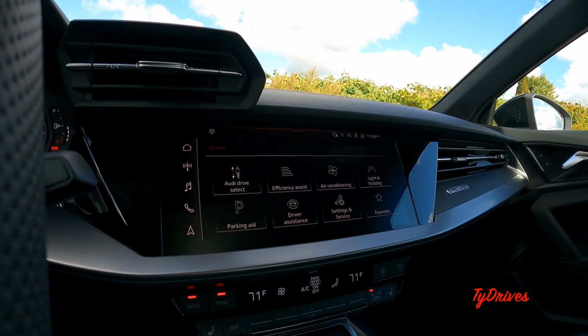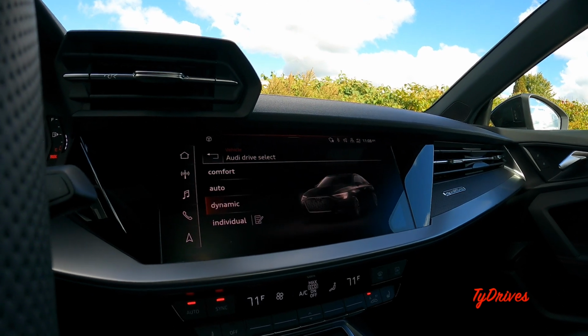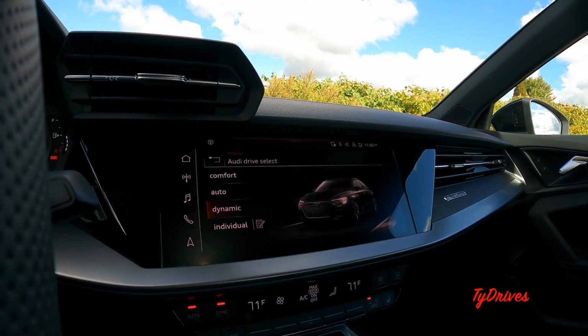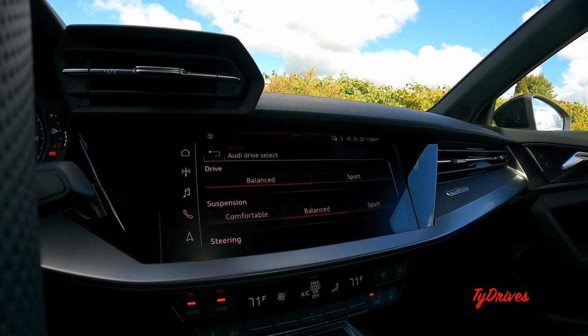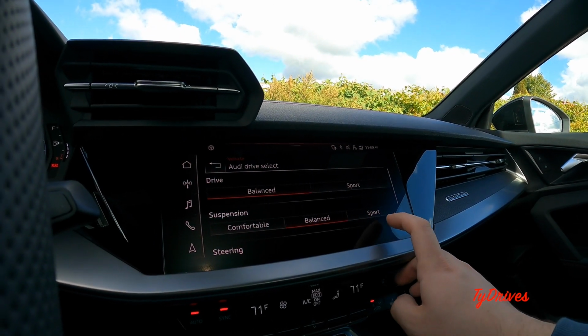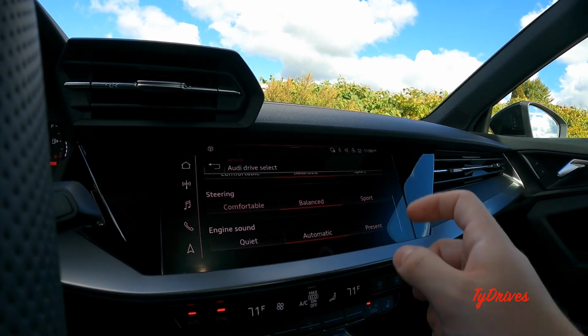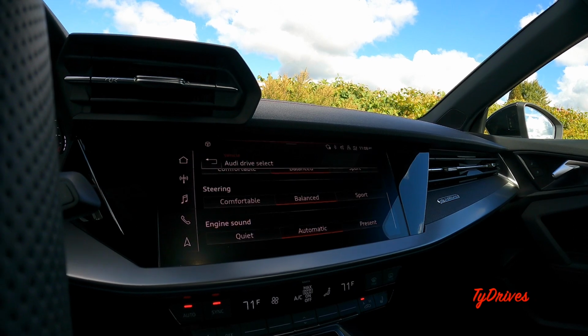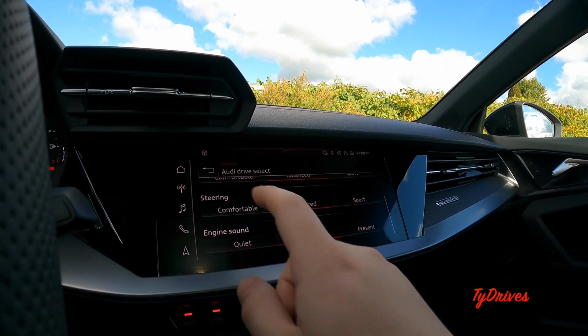Going into the vehicle screen, we have our Audi drive select, which has a couple of modes. We have comfort, automatic, dynamic, and individual. And in individual, you can customize a few different things: how the drive feels, the suspension is customizable, steering feel, and the engine sound. So that's pretty neat.